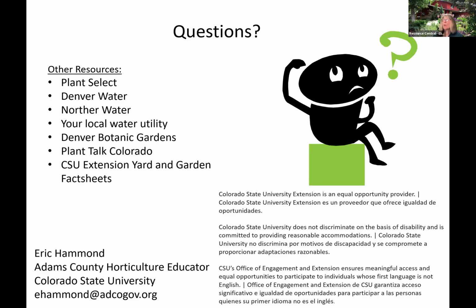And another question: at what elevation should people be planting most of the trees that you presented? I think everything I listed goes to at least 6,500 feet. Some of those plants would go to higher elevations as well. If you are a higher elevation gardener, shoot me an email and I will get you a list of high elevation plants specifically. But everything I showed, I think, is good to at least 6,500, unless I'm forgetting something.